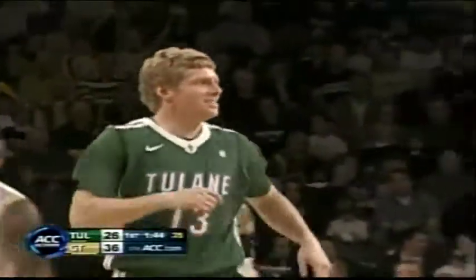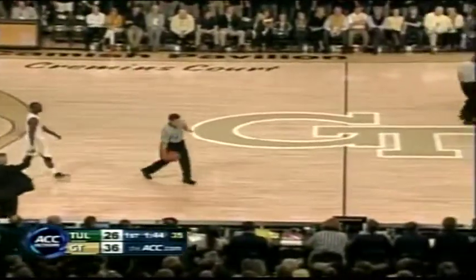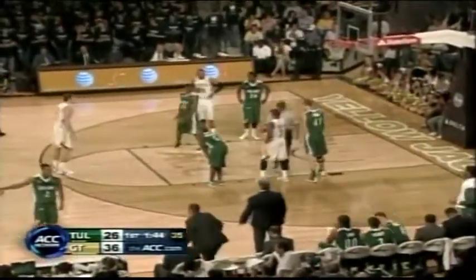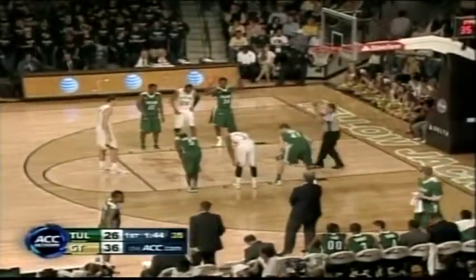Offensive foul charged to number 13, Josh Birchfield, his second, 18th foul. Tulane substitution number 41, Tomas Bruja. So Bruja will return. Penalty situation. And the bonus for Georgia Tech here is Daniel Miller will step to the free throw line. Miller at the line shooting 1-1.